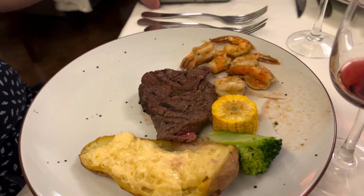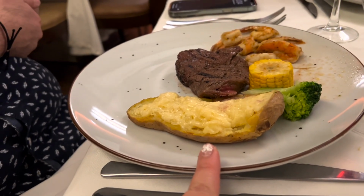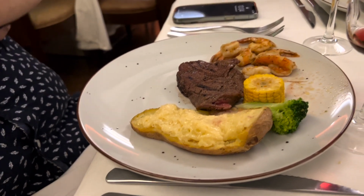It's okay. It's a steakhouse. We got excited when we heard steak. It's okay. That's all I gotta say. It could be better.